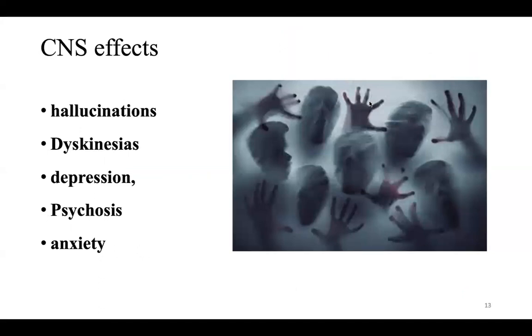And next, central nervous system effects: visual and auditory hallucinations, and abnormal involuntary movements. For example, dyskinesia may occur. Levodopa can also cause mood changes, depression, psychosis, and anxiety.